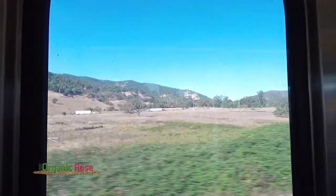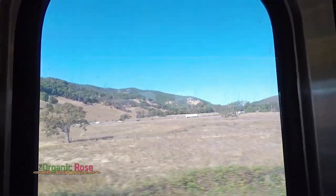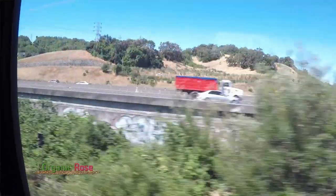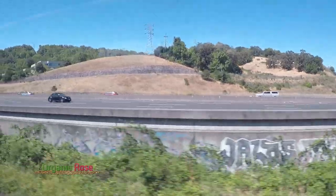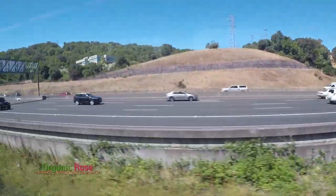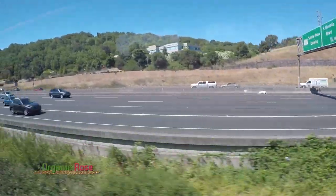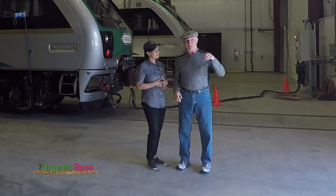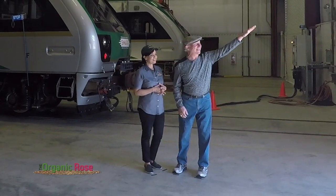All you have to do is be on the train when you see it zipping by the cars on 101, the Novato Narrows, in that area where it gets really congested, and you just whiz on by at 79 miles an hour. So it really is an excellent transportation option. So you're sipping on your coffee, chewing on a croissant, going, see ya.